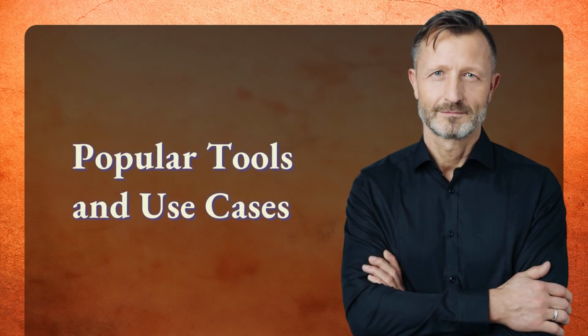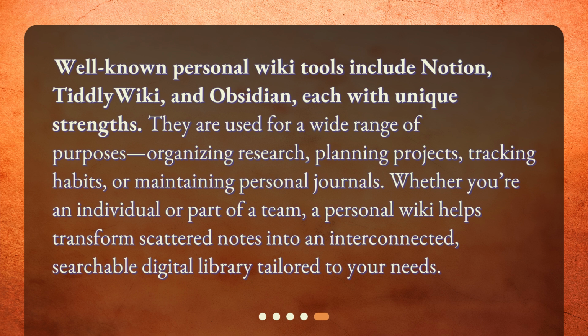Popular tools and use cases. Well-known personal wiki tools include Notion, TiddlyWiki, and Obsidian, each with unique strengths. They are used for a wide range of purposes: organizing research, planning projects, tracking habits, or maintaining personal journals. Whether you're an individual or part of a team, a personal wiki helps transform scattered notes into an interconnected, searchable digital library tailored to your needs.